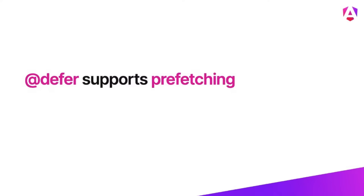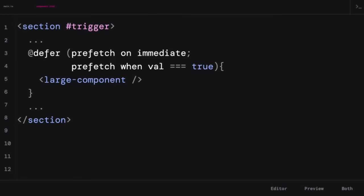What if you'd like to prefetch your dependencies? Well, defer has your back. Just add prefetch on using one of the already mentioned triggers. Or similarly, you can provide a custom condition using prefetch when, and your defer dependencies will be prefetched.